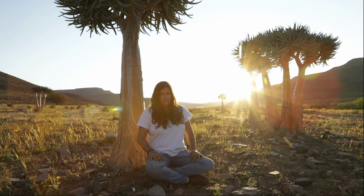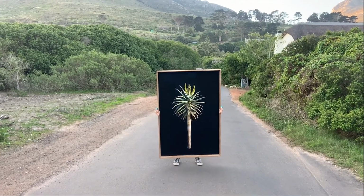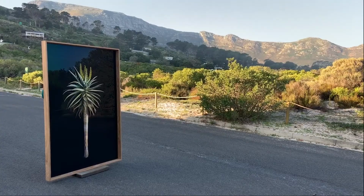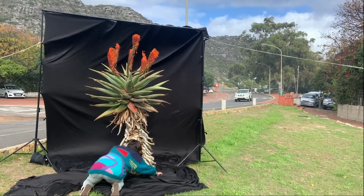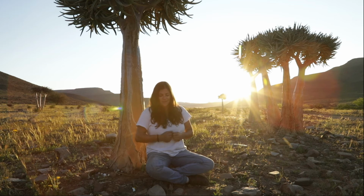It wasn't until I decided to print this big kokerboom, I did it 1 meter by 1.5 meters, and that really opened my eyes into wow, this can actually go exponentially way further than I've ever thought before. And I didn't focus just on tiny little succulents anymore. I started going out, and I got a much bigger cloth, and I started photographing really, really big aloes. And I thought, you know what, I've always wanted to have, as a photographer, a solo exhibition, and for the first time in my life, I thought, this is it. I'm going to have my first solo exhibition.